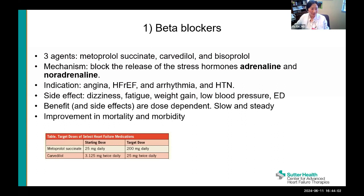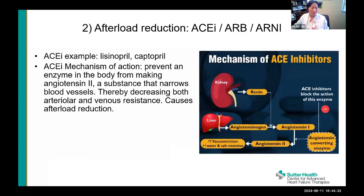The benefit and the side effects of beta blockers are dose dependent, meaning the higher the dose, the more likely you are to see them. In research studies, the higher doses portend a higher improvement in mortality and morbidity. And so the key when we use these medications is to go slow and steady and titrate the doses up. Often we double the dose at every visit. So for instance, on metoprolol, you might start someone at a relatively low dose, 25 or 50, and over the span of a couple months, you might bump the person up to a maximum dose of 200, assuming their body can tolerate it safely. You don't want to start at 200 because most people wouldn't tolerate that.